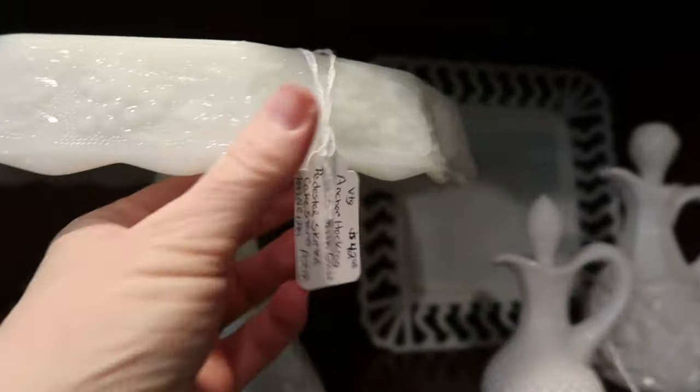No way, this is just like the canister. Oh my gosh, I just got the small one of these at Goodwill. And look, these two match. Oh my, it's the same exact one. Oh my god, $45. That is so fun. Or $45 just for that one.